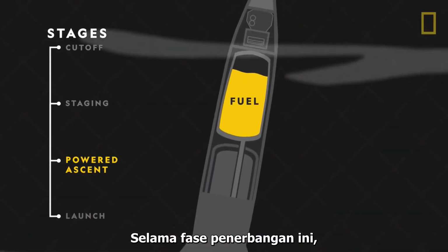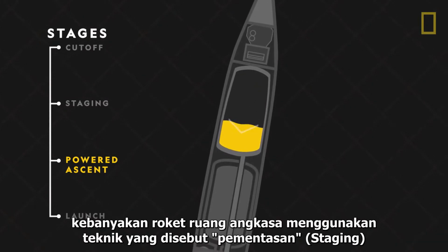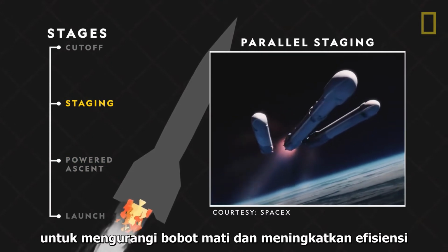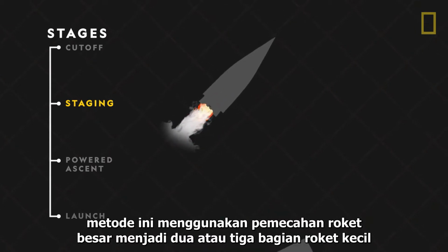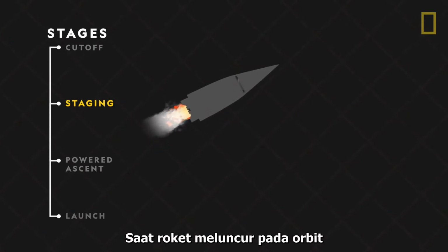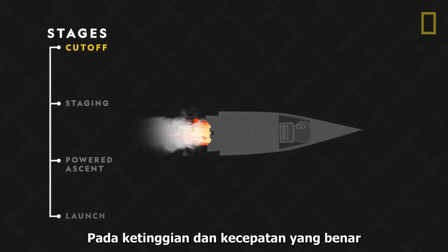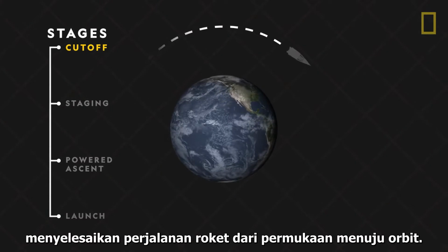During this phase of the flight, the weight of the rocket will constantly change as fuel continues to burn off. As a result, most space-bound rockets use a technique called staging to reduce dead weight and increase efficiency. The method involves breaking up a large rocket into 2 or 3 smaller rockets that fall away at different stages of the launch. As the rocket continues into orbit, its sophisticated guidance system maintains balance and steers to keep the flight trajectory on track. At the correct altitude and speed, the upper stage engine cuts off, completing the rocket's journey from Earth's surface into orbit.